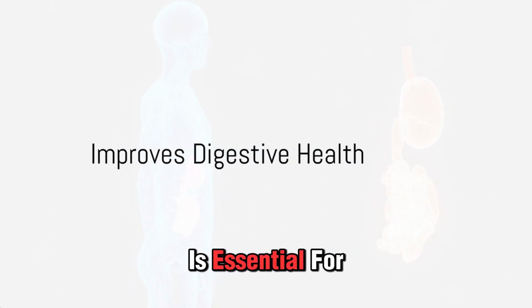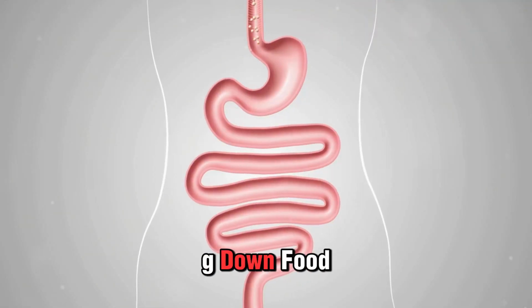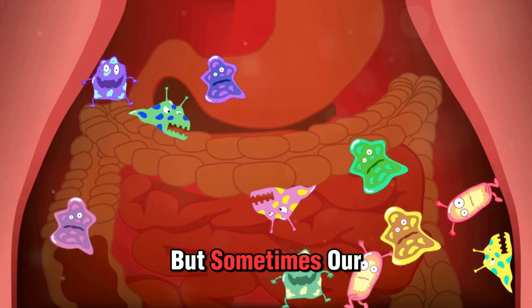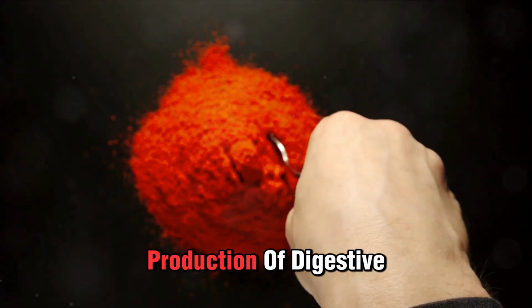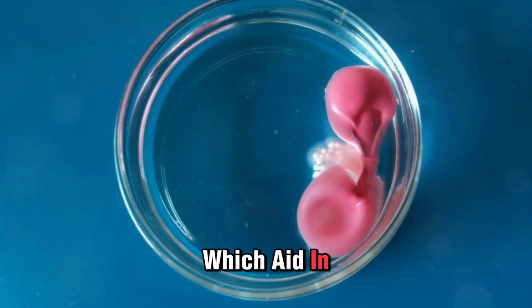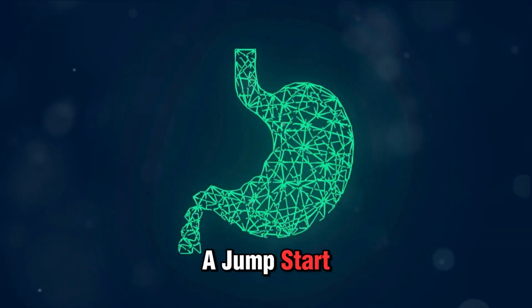A healthy gut is essential for overall well-being. Our digestive system plays a vital role in breaking down food, absorbing nutrients, and eliminating waste. But sometimes our digestive system needs a little boost, and that's where cayenne pepper comes in. Cayenne pepper can stimulate the production of digestive fluids, including saliva and gastric juices, which aid in the digestion process. It's like giving your digestive system a jump start.